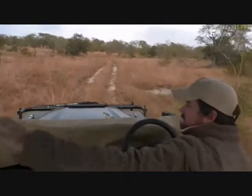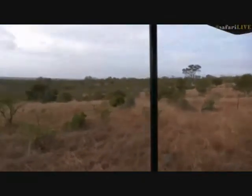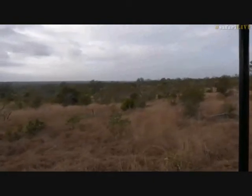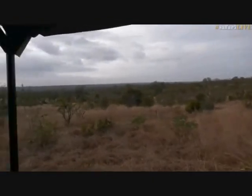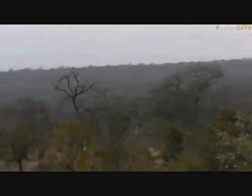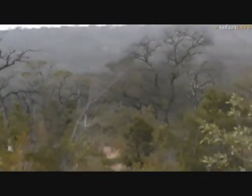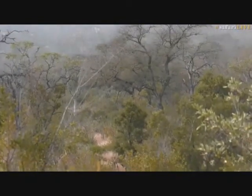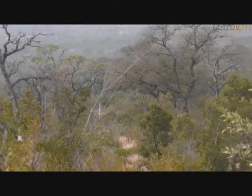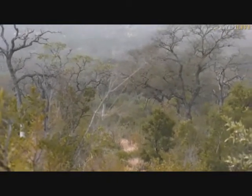Up here is quite nice because you've got a nice vista that you can scan from, and so I was just checking all the tall trees, seeing if I can spot a leopard hanging from the branches. We know that Hosana does sometimes like to be up in a marula tree, so it's always worth, in places like this, having a stop, looking in all the big trees, seeing if there's potentially a leopard hanging out somewhere there.